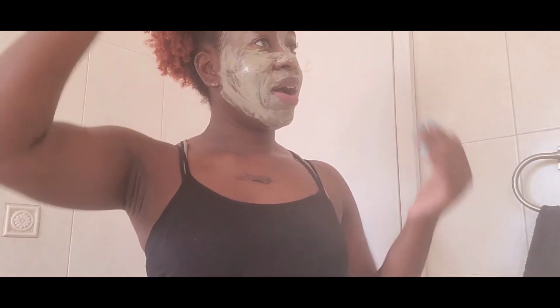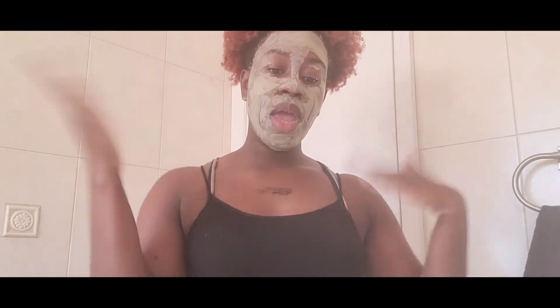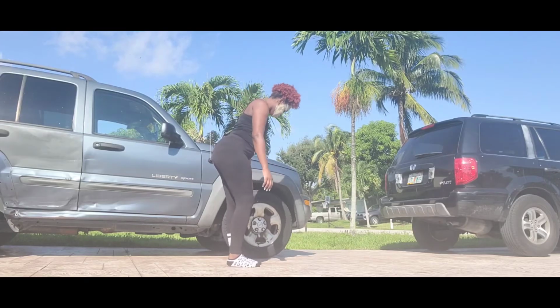Yeah. So I can wait for this to completely dry, which, not yet. Almost. I'll give it like 5 more minutes and then it'll be completely dry. And we'll go on to the next step.